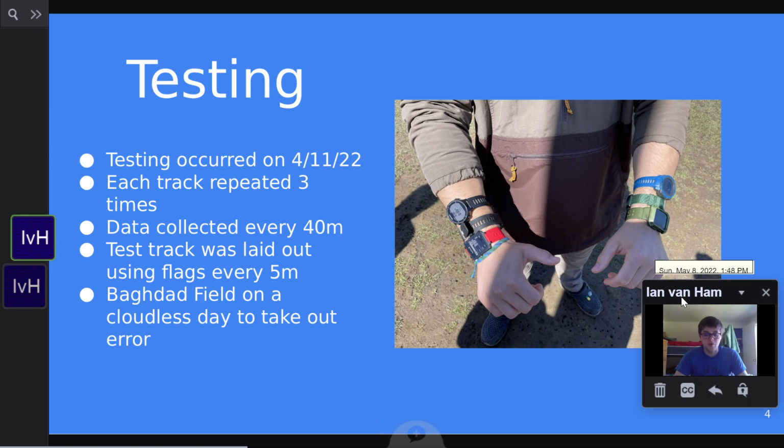And we went down to Baghdad Field to do this, and it was a cloudless day, which is important because clouds in the atmosphere will slow down the GPS signal as it comes from the satellite to the watch, and that will just add error into the system. And on the right here, you see a picture that we took. This is our test subject, Quinn, and he has 6 watches on, so we had one person carrying all the watches to minimize that error.